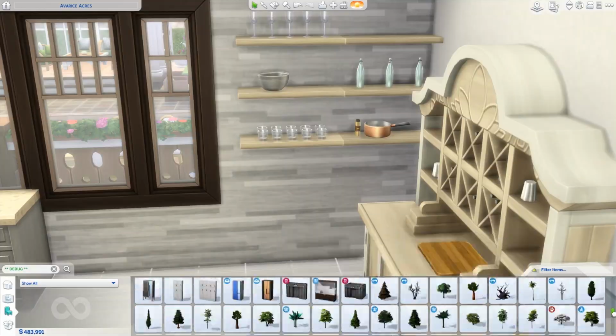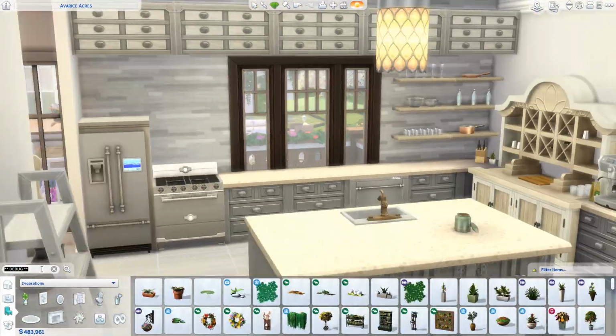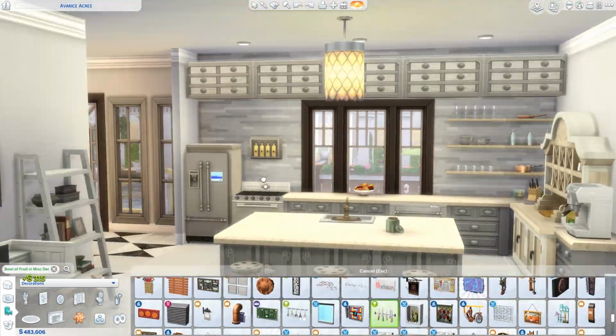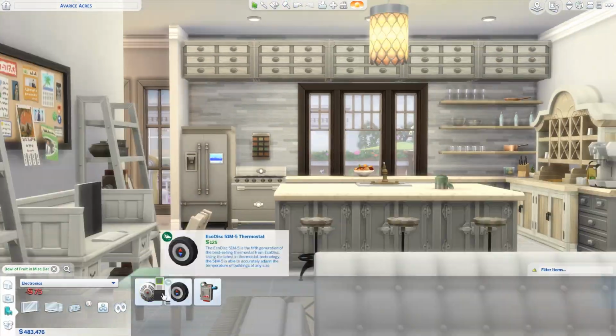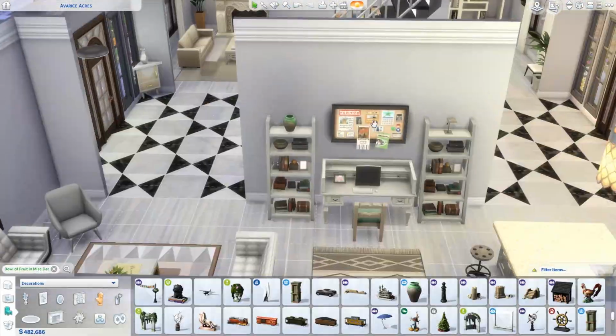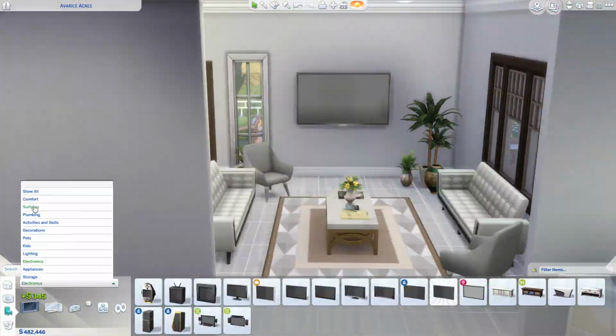Also, this kitchen was beautiful. Little fun fact, the cupboards above the counters are actually downsized dressers because I couldn't find a cupboard that would actually match the counters. So little builder secret there.